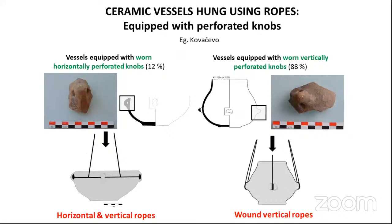Some of the ceramic vessels are also equipped with perforating knobs, and in that case there are two main configurations. The first one is that the ceramic vessels are equipped with one horizontally perforating knob, as you can see here. And in that case, the useware is generally located on the perforation of the knobs. So I suspect that the pottery were hung using horizontal and vertical ropes, as you can see here.